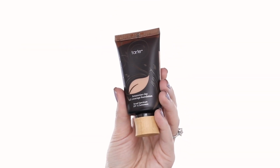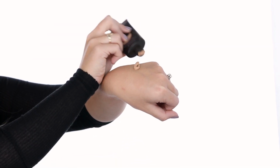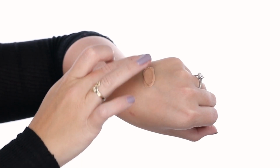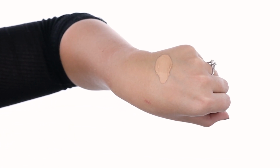The first product in my favorites list is the Amazonian Clay Full Coverage Foundation, and I love using this in the winter months because it's full coverage and it will hide any imperfections that may come about. This foundation is also great for acne-prone skin, and it also removes surface oils, so it mattifies your skin and just gives you a smoother appearance overall.